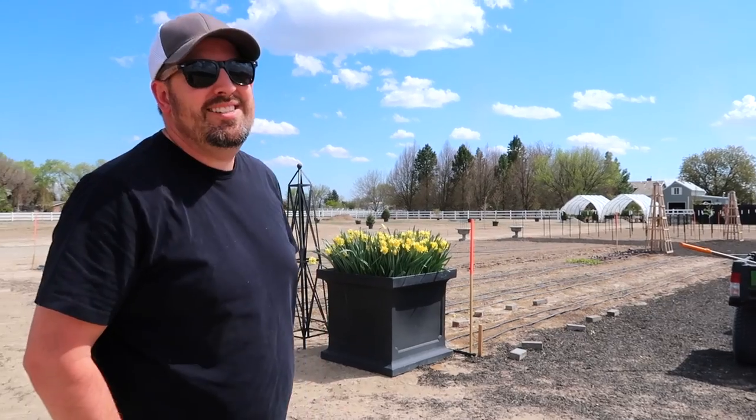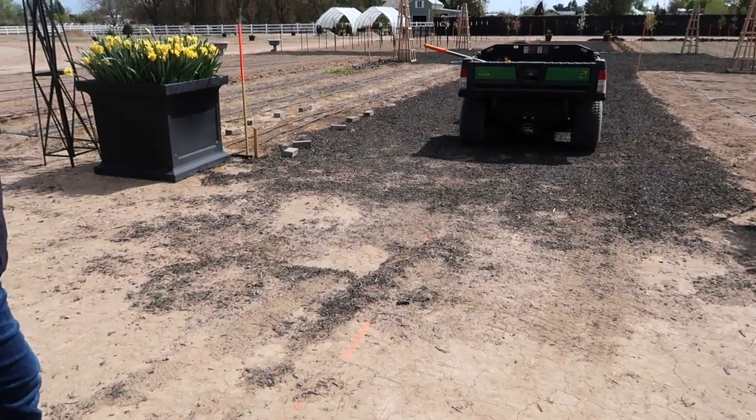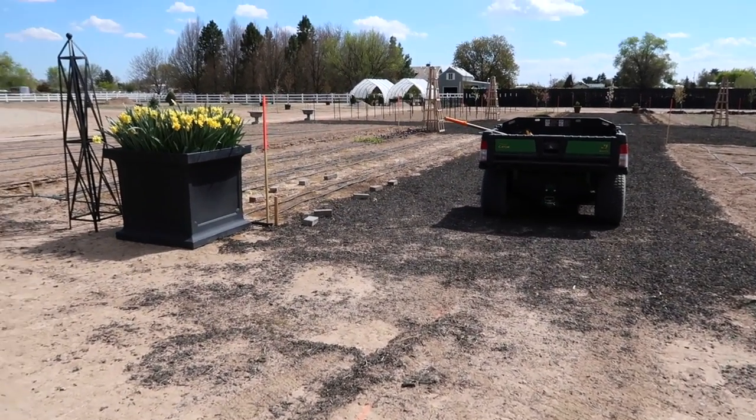I'll be excited for when we get to put grass in though. Yeah. I think we should probably do a little bit more right in here too. It's kind of feathered out. Yeah. You gonna put this on?